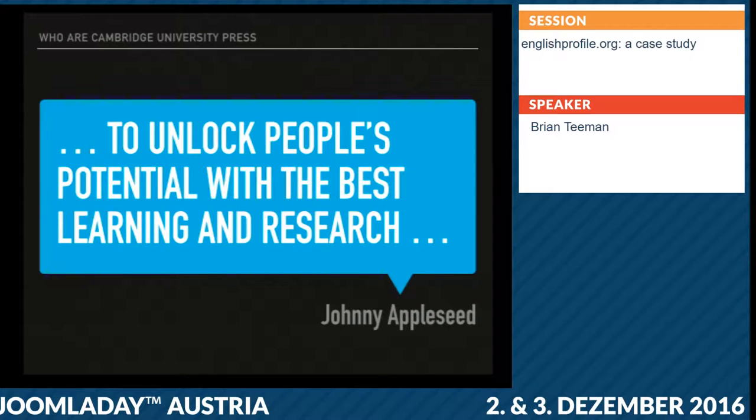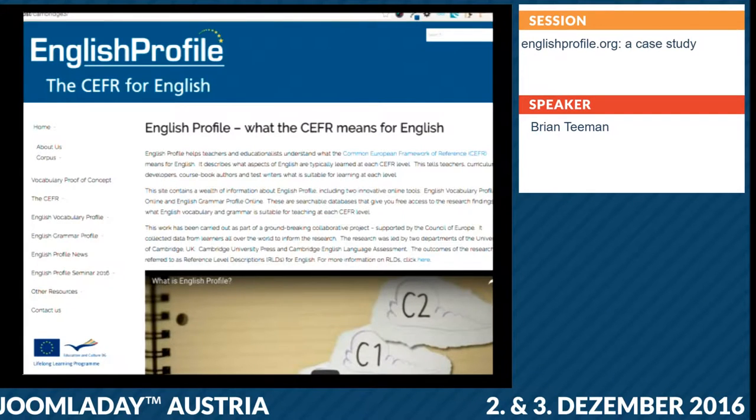What they wanted to do, this guy Johnny Appleseed is the leader of the project, was to give researchers access to this data, give teachers access to this data, so that they can teach English better. And it's specifically targeted at every one of you in the room where English is not your first language, so that a teacher could prepare lessons or write books at the correct level for you. And this is what the website looks like right now. It's ugly, okay? I said before I'm not a designer. I offered to get them a designer for the site, but they liked this. You know, they're academics, so looking funky was not high on their list.